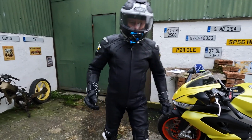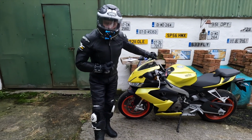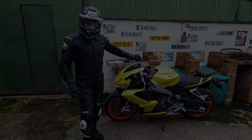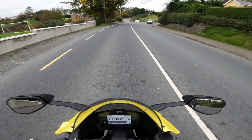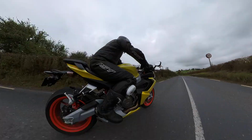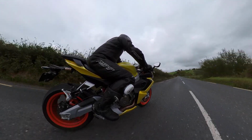Okay, I'm not going to hang around the backyard here any longer. I'm going to get on this beautiful machine, wearing these beautiful leathers, and see how comfortable they actually feel on the road. Well, I've done 12 kilometres since I left home, and they feel really comfortable, which is great. I wasn't expecting them, I'll be honest, to feel so comfortable straight off, certainly not on the first ride out anyway.